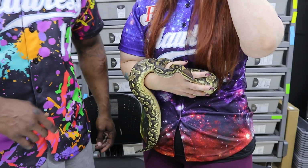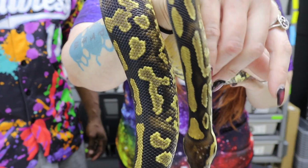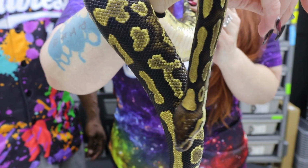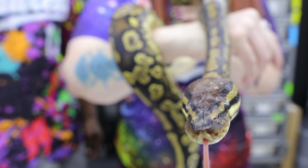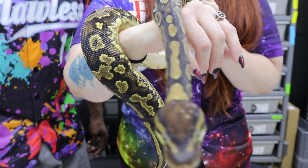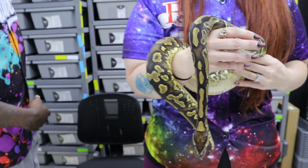And before we get off of her, show them a close-up of the head. Yeah, you can faintly see the spot in the middle of the head, which is another way to ID yellow belly. Right there, right in the middle. She's got a little black spot. That's awesome.